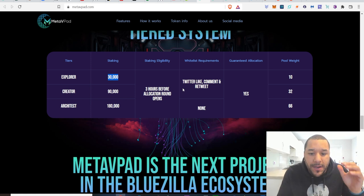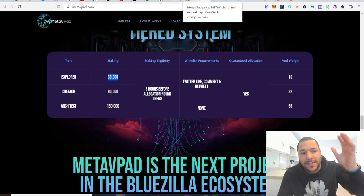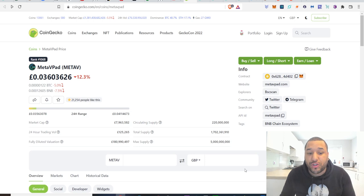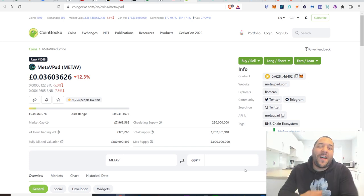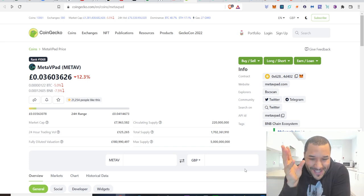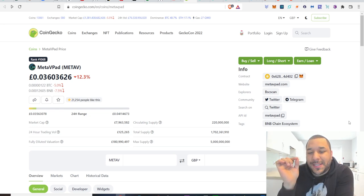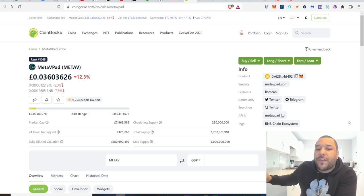So I want to teach you seriously how to invest in these launch pads, whether it's Meta VPad, ADA pad, whatever kind of pad, Trump pad, Mr. Bean pad. Anyway, whatever it is, there's a way to invest in these, and it's about buying them at their lowest. Why? Because Launchpads have different types of cycles compared to other coins.